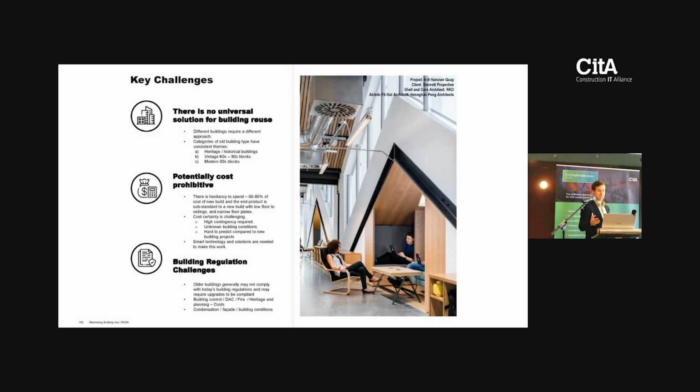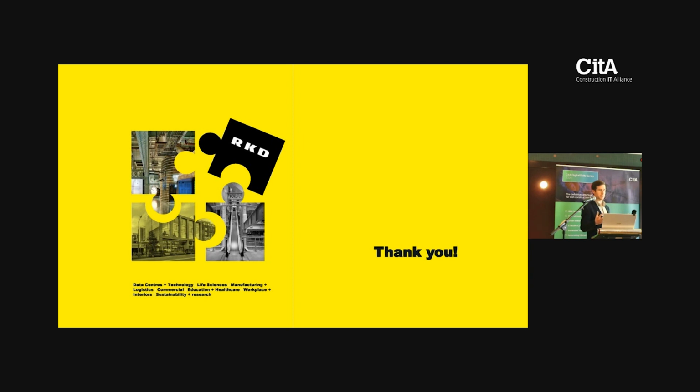And I suppose not to end on the hard parts, we have seen great success with these types of buildings, reinventing old office buildings into new office buildings that are very attractive for people to come and work and enjoy.